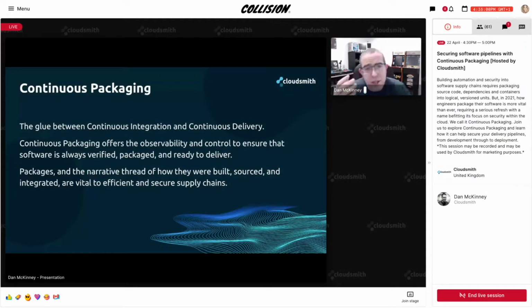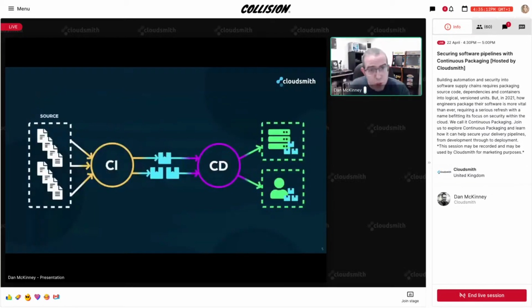So let's start by thinking about what a modern DevOps secure software pipeline looks like. Well, typically, it has three components: source control, continuous integration, and continuous deployment or continuous delivery. Now, what do each of these look like?